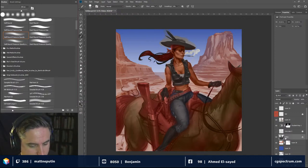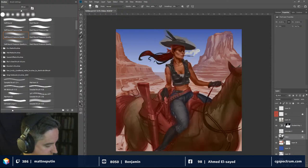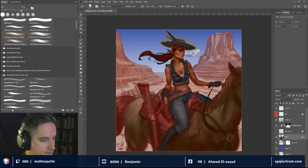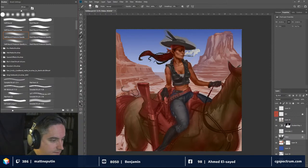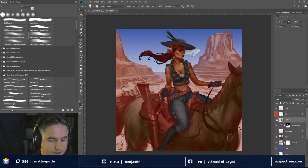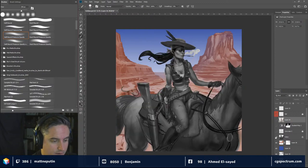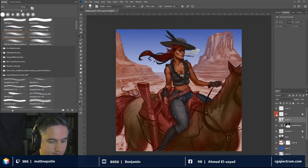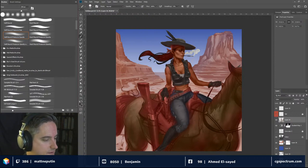So I would just go into the layer of the actual painting, go into select, load selection, use that transparency, control shift I to invert, and then I could come back in here and just obliterate the stuff that painted outside the lines. So it is good to have a solid layer where everything's been masked out or erased properly, so that you can get those other things coming in there. And yeah, we start to materialize the look of our character.